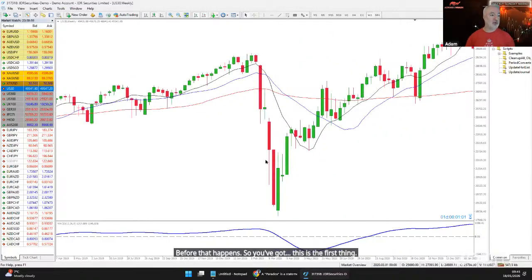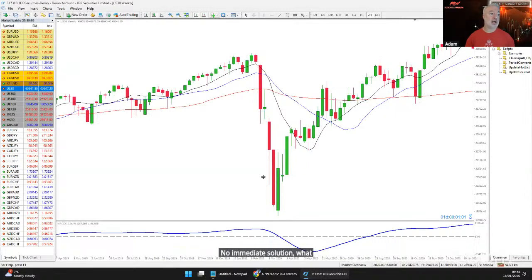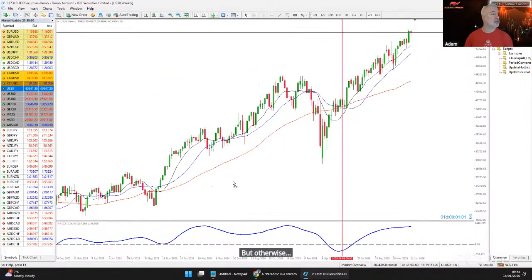Here we get a big drop and it's very quick. That's an unexpected market event. Everyone's expecting the market to drop now, so it's not going to be unexpected now. This is COVID. It comes out of nowhere, no immediate solution. What do we do? Panic, and it drops quickly. But otherwise, you get your market corrections.